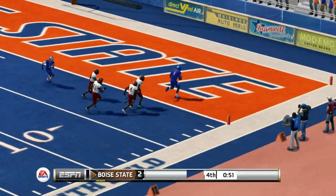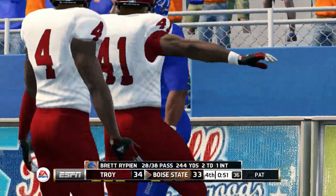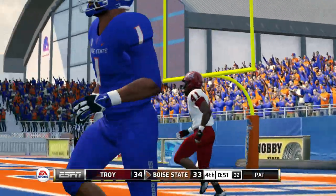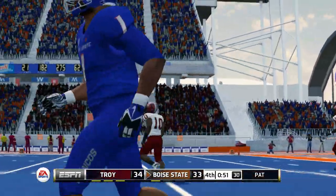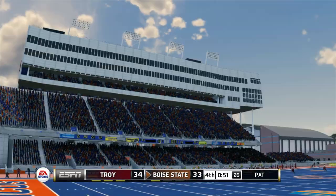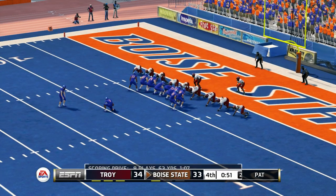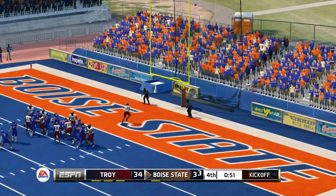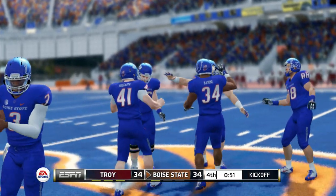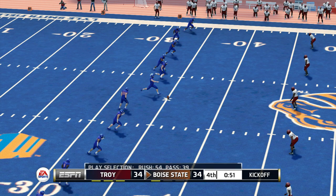Pulls it in and he's in the open field. Touchdown, Boise State. They'll line up for the extra point in an attempt to tie the game. And he tacks on the extra point late in the fourth quarter. And with that score, we are now tied. And the way things are going, we might be going to an extra session or two.